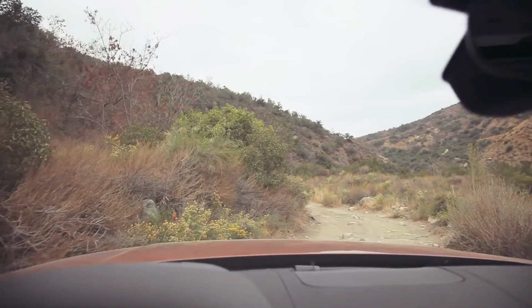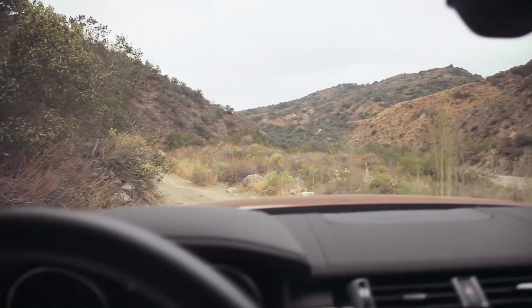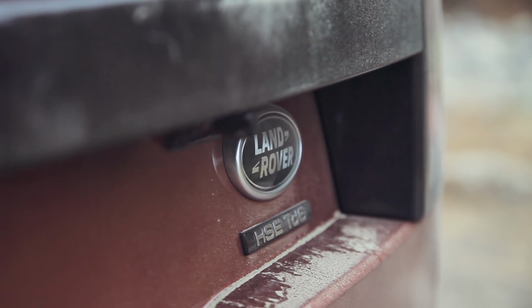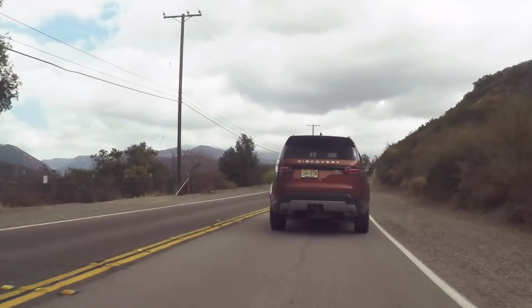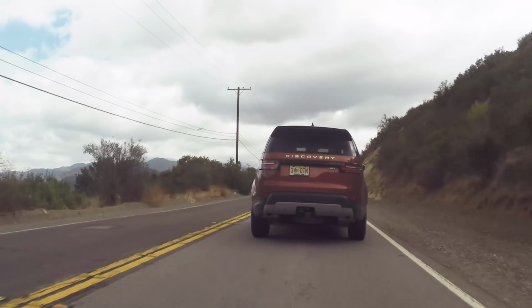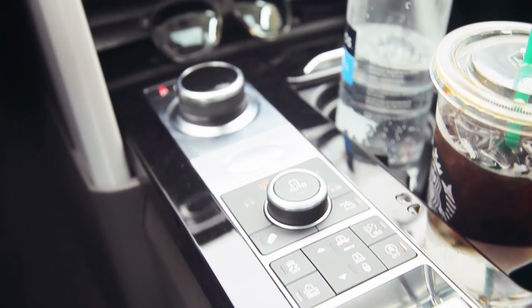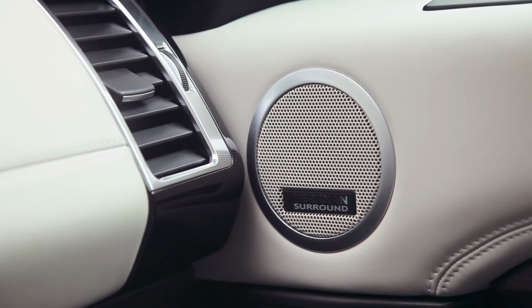If you want the twin-speed transfer box for off-road fun, as well as the electronic air suspension, you have to jump to the HSE Luxury trim over the basic HSE trim. Right there, you're at $66,000. An active locking rear differential and the wonderful Terrain Response 2 driving system are $1,250 more. You're easily going to be in the $70,000 range before you know it.